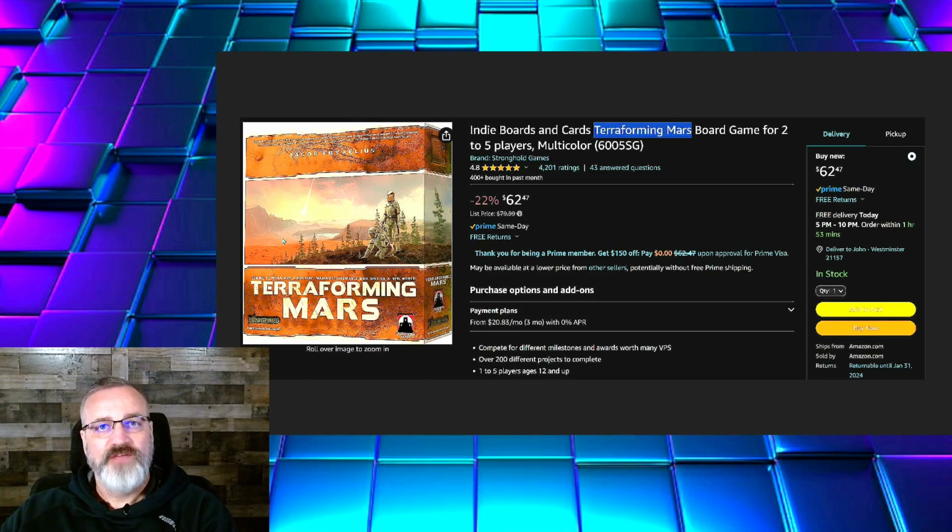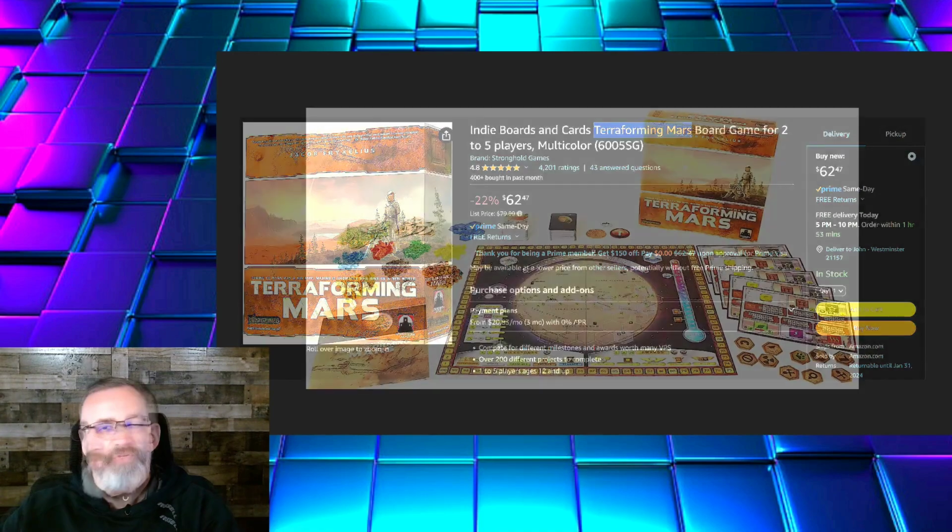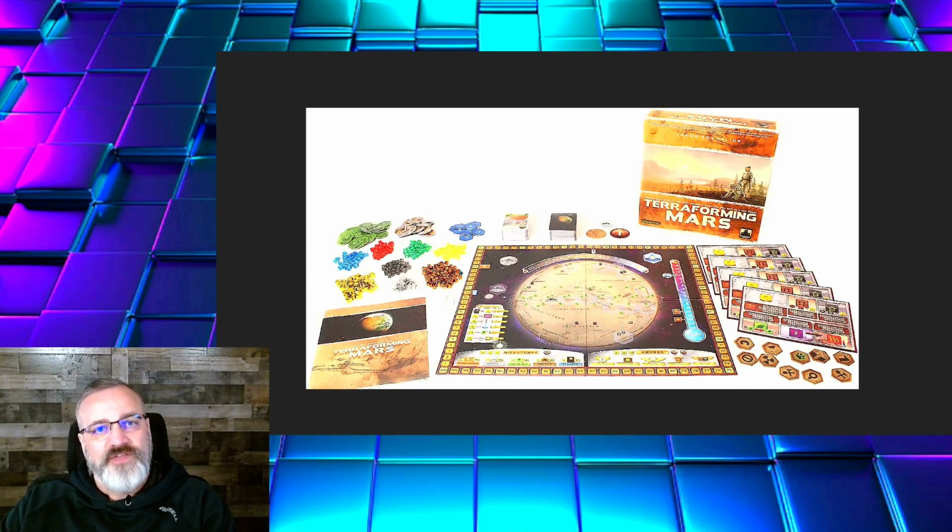Okay, next up we have Terraforming Mars. Terraforming Mars is currently 22% off on Amazon. You can pick it up for $62.47. Its normal list price is $79.99, so pretty good price on that. So this game is set in the 25th century, and it involves mankind's attempt to terraform Mars and make it more hospitable to humans.